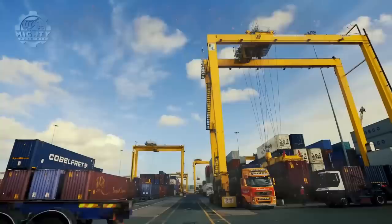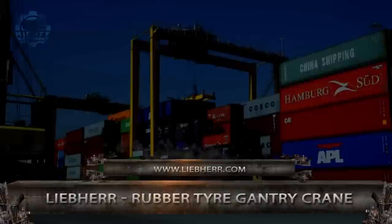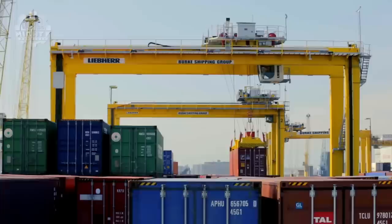With its rigid and stable steel structure, the rubber tire gantry crane from the Lever is sure to provide an accurate and smooth movement and handling, even when it's running at high speeds.